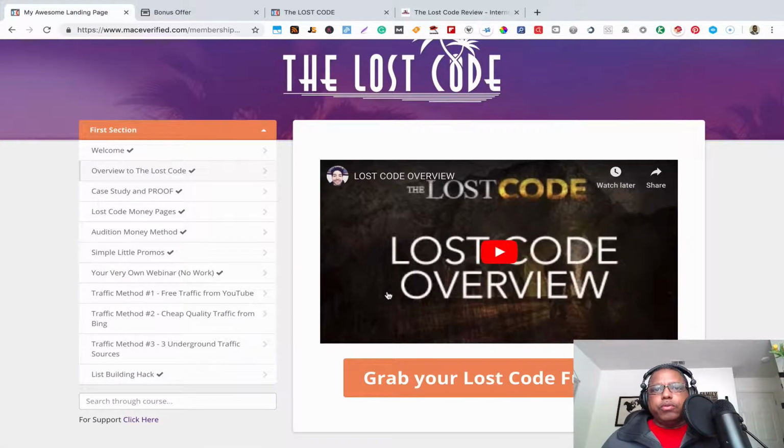And in a nutshell, what the Lost Code is all about is selling high ticket items. Instead of just selling your typical $7, $12, or less than $20 items and hoping that people will buy upsells, they're teaching you how to sell high ticket items instead and make more money.